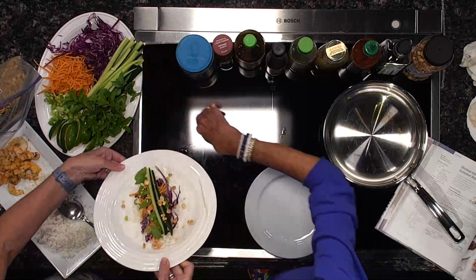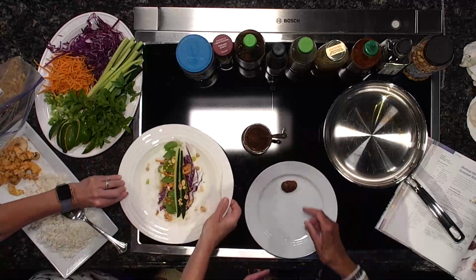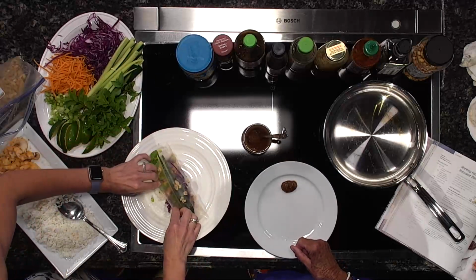So you're going to show us how to roll that up. I'm just going to put the dipping sauce right here. Is that okay? Yep, that's great. So look how pretty that looks. It looks gorgeous. And then I'm just going to kind of fold it. Oh, look how pliable that is. Yes, that's lovely.